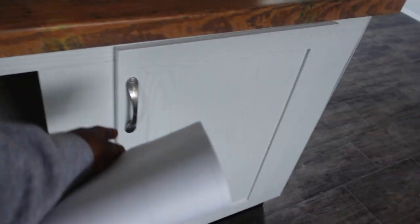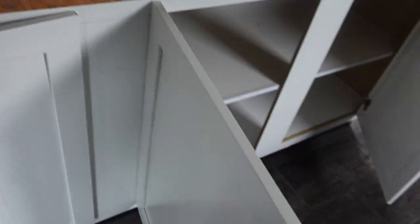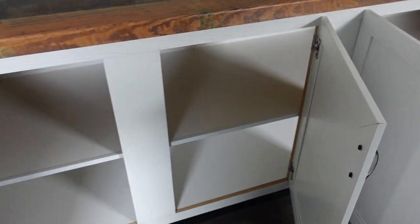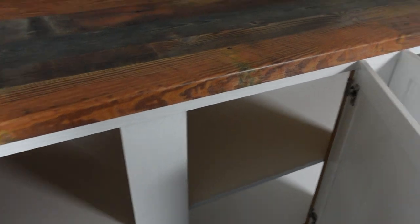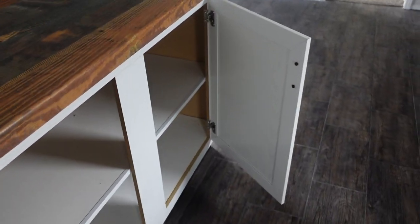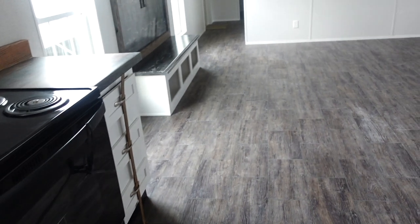Really nice. Love this large space here. And these shelves, you don't often get bottoms with shelving, so that's a nice plus right there. I'm glad that I opened it instead of just assuming that it would be the regular shelf. So now, see, that one doesn't have a shelf, but this one does. Really nice. Nice surprise. Really nice. We'll open a top one too.